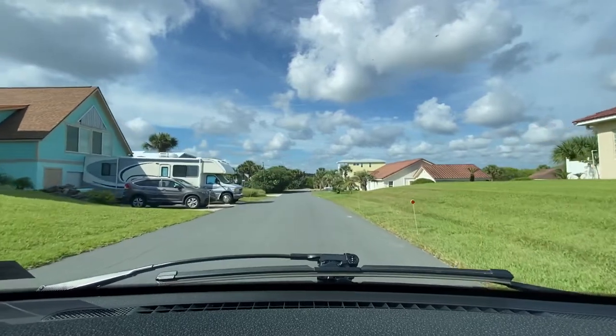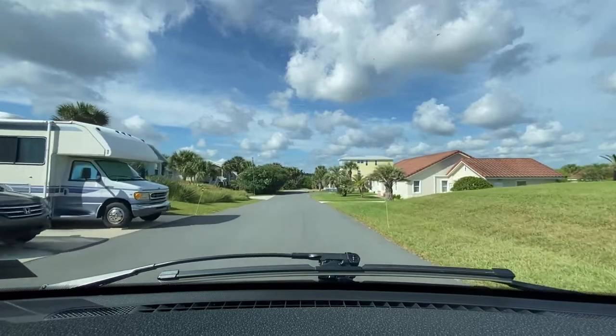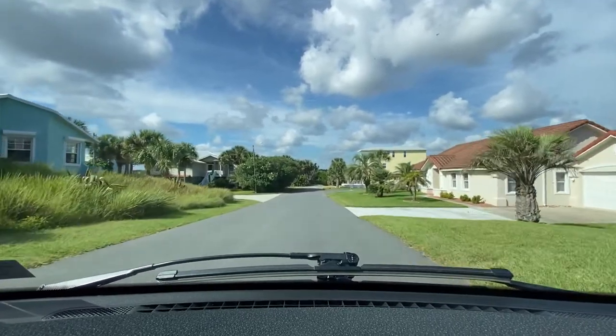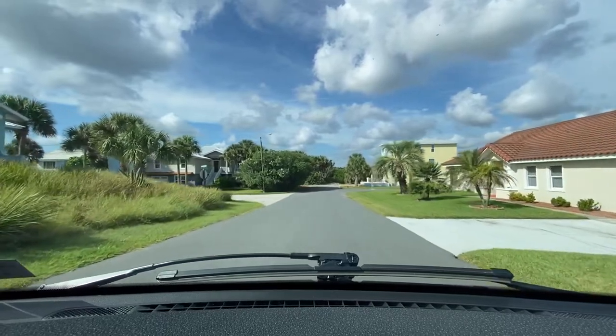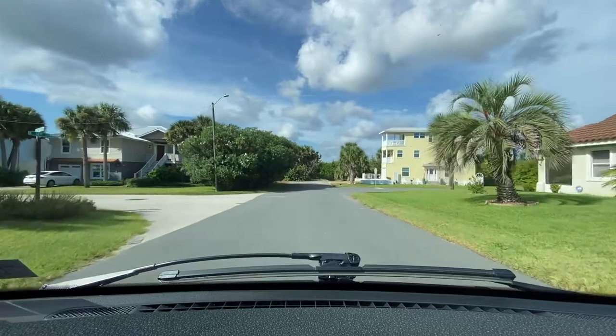Check this out, we got a Class C right here, y'all. Look at that, a Class C. Y'all see that Class C RV? They pimping. They got that jump pressed right up against their wall, and it's plugged up to the power. And that thing is pressed right up against their property. We're on 14th and Daytona.